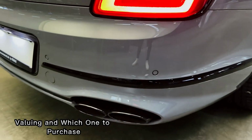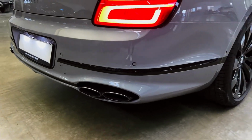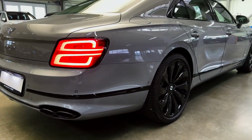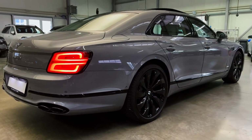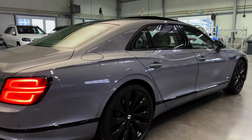Pricing and which one to buy. Upgrading from the base Flying Spur to the more powerful Speed model is an easy decision if you ask us, as it unlocks the 626-horsepower W12 engine.